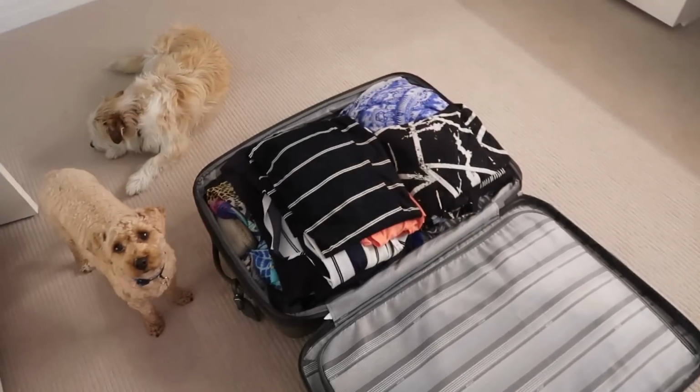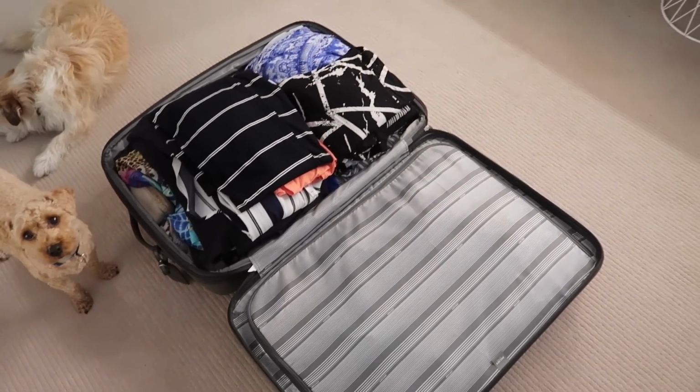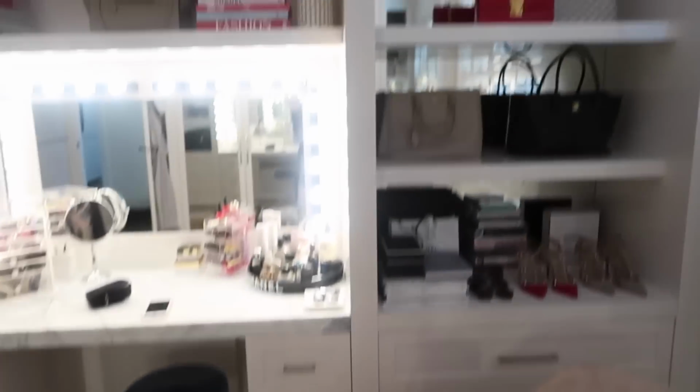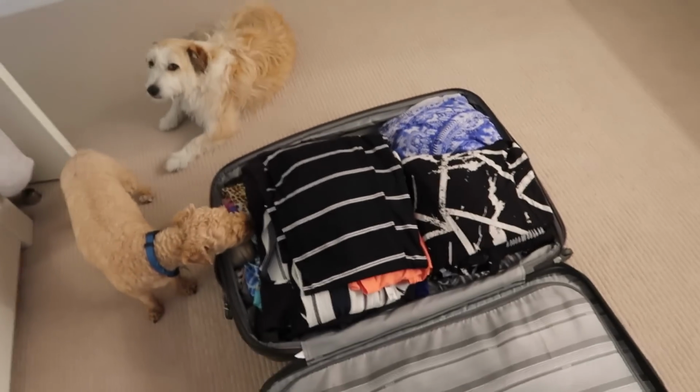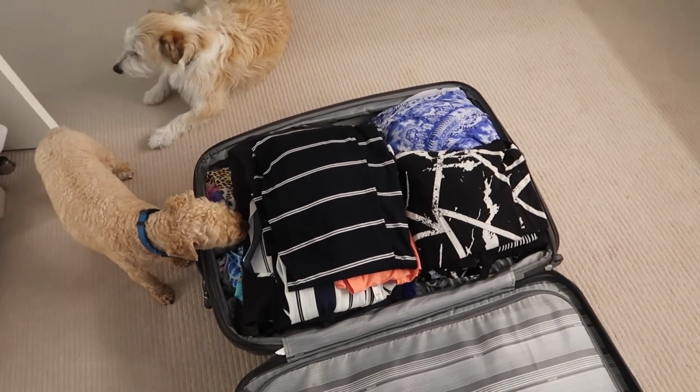So this is what I'm wearing on the plane. Very comfortable. It kind of looks like PJs. They're just a really comfortable pant and top combo, and then I always take a little cardi as well for the plane because it always gets cold. So I'm just about to close up my bag and say goodbye to my wardrobe. I think I've packed everything. Like Phil said though, if we've forgotten anything we can just buy it, which is awesome.